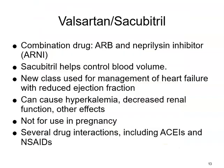So, a brief spot here about the new kid on the block. This is valsartan sacubitril, which is Entresto. So you'll see that it's still commonly available only under the trade name Entresto. So this is a new class of medication. I'm going to say new. It's been out, I think, since 2015 or so.